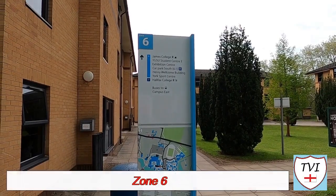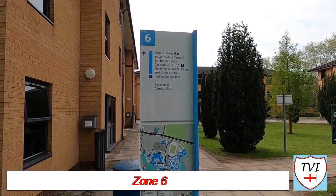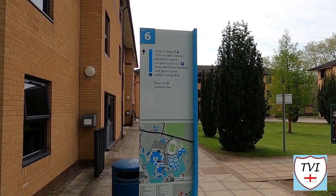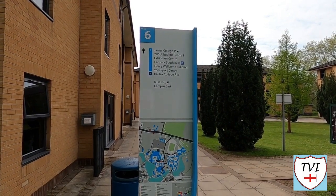And it brings us into Zone 6, which is colour-coded blue. We're about to enter James College, which is sometimes known as York Sports College. Okay, we've come over the bridge and now we're in Zone 6. This is James College and the maths and sciencey type blocks. So away from the biology and environmental into another zone. Let's see what this one's got.